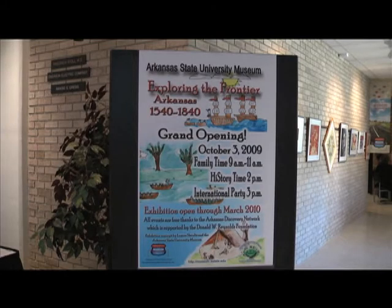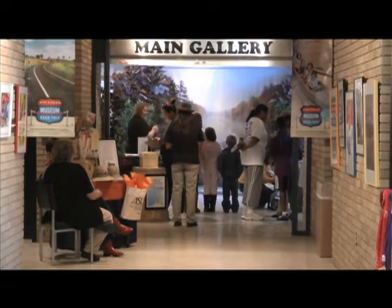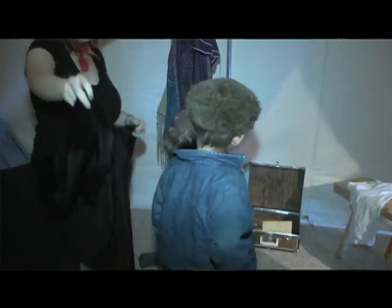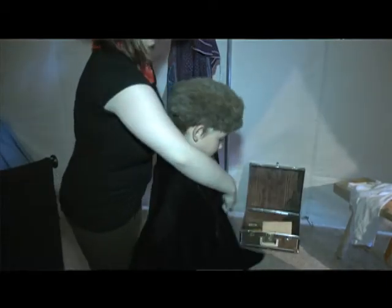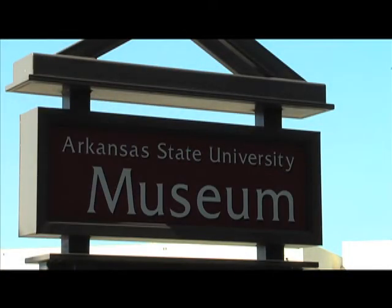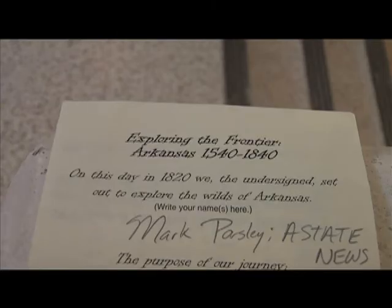The history behind the exhibit is also part of a partnership with the city of Jonesboro in celebrating its sesquicentennial. I think this exhibition really reminds us of how similar we are in many respects to the people who first came to Arkansas. It's something that's sure to bring out the curious and satisfy their curiosity. At the ASU Museum, Mark Parsley, A-State News.